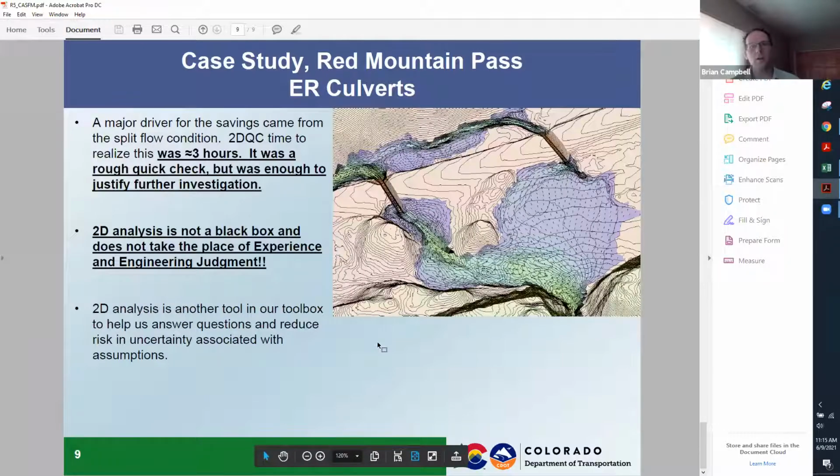So to sum it up, this initial effort was really about 3 hours of design time. We had the LiDAR files, we had the software, we had our survey from the field to match things up. Pulling it all together for a quick check was about 3 hours. Now, was that final design? Absolutely not. But it was enough to get us scratching our head and to justify that we knew something was going on. This needs further investigation, and we need to dive into this.